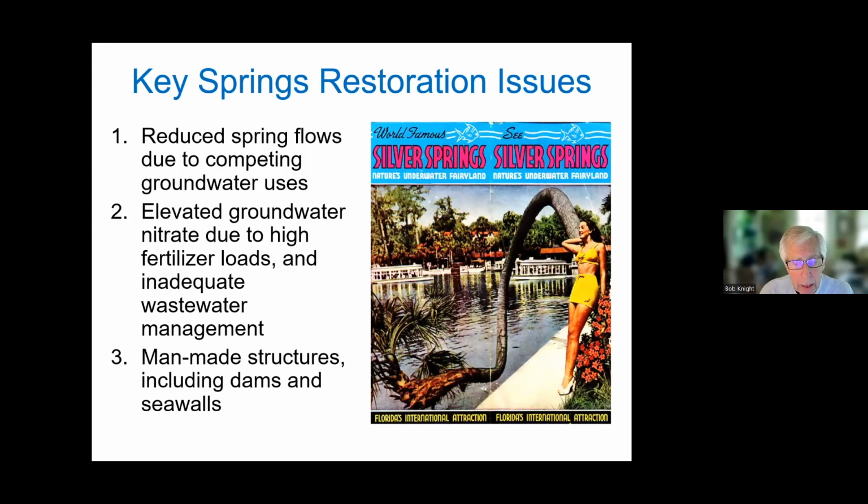We have elevated groundwater nitrate levels because we have no control on how much pollution people are putting into the water. There is no effort by the state, no meaningful effort by the state to control the amount of nitrogen that's going in the Florida aquifer. These basin management action plans are toothless. They've been challenged. They're baseless. The best management practices are baseless. They're unproven. The only thing that's been proven is that they don't work. So the state is not doing anything meaningful to address these problems. And then you have man-made structures like the Rodman Dam, which are just adding insult to injury.